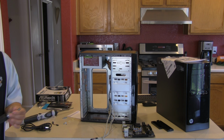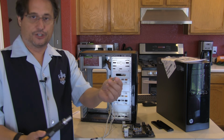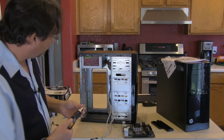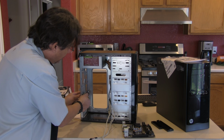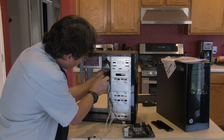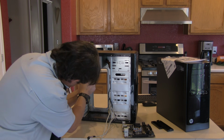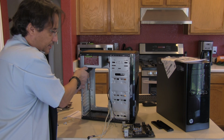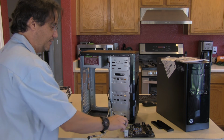Now these standoffs are a standard 5mm. You can use a regular screwdriver and just buy the 5mm bit. I use a screwdriver specifically for this purpose because I build a lot of these and I don't want to have to keep changing bits. I'd rather just have one screwdriver do one job, another screwdriver do another. But if you're just building one computer, you only need one mechanical screwdriver to do it.